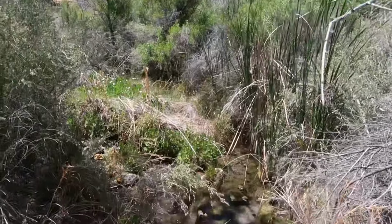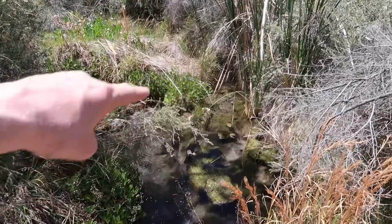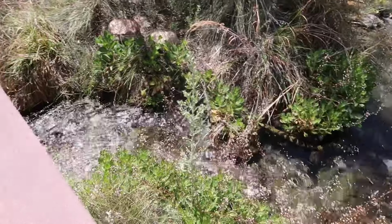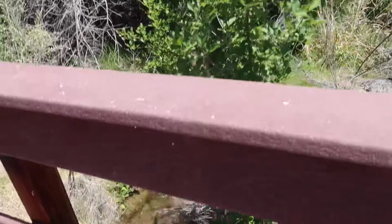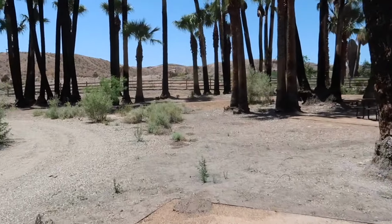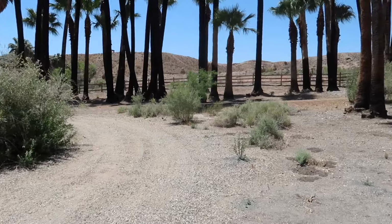So you can see here, it's kind of a convergence right here. So one comes together here, there's another one there, and another one right here, and they all run in to this one. And this one's gonna go across the road into that bigger area. Some crystal clear water. All right, on the other side of the road, and this is supposed to be a big area where the hot springs are.